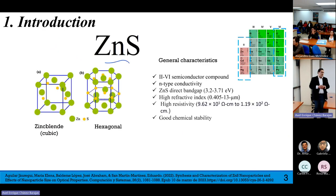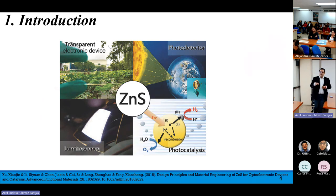As an introduction, these are the general characteristics of zinc sulfide. It's a II-VI semiconductor compound. It has n-type conductivity. This material has a direct bandgap reported in a range of 3.2 to 3.7 electron volts. It has two crystallographic structures, a cubic zincblende type and a hexagonal structure. It has a high refractive index, a high resistivity, and its chemical stability is good in general. Nowadays, this material can be applied in different areas, such as transparent electronic devices, photodetectors, luminescence applications, and photocatalysis.